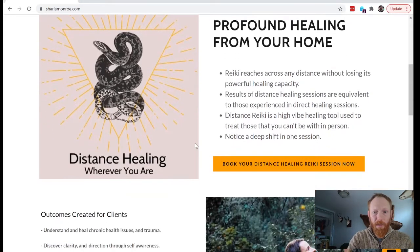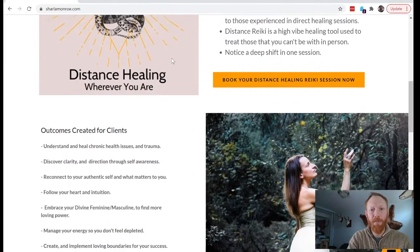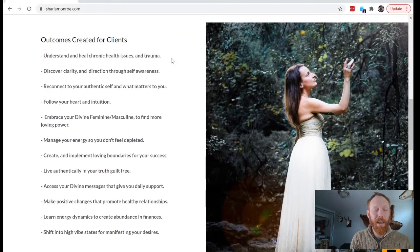If we go down a little bit more, keep in mind I'm on a desktop here, or on a laptop. On mobile, these are going to be stacked on top of each other instead of this kind of side-by-side look. So on a mobile, people are going to have to scroll down a little bit farther to get to the next section. I do like this. Outcomes created for the clients. It's here's what you get.